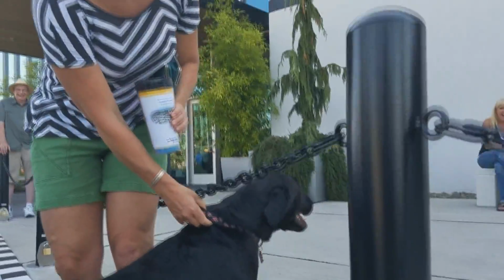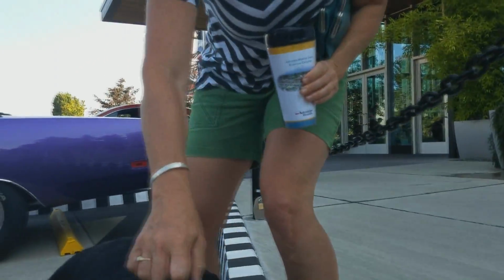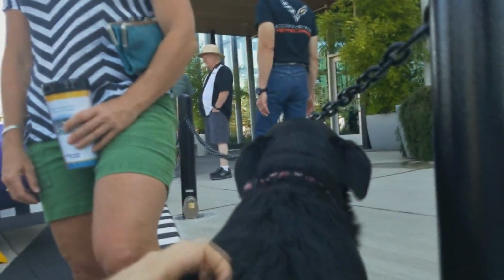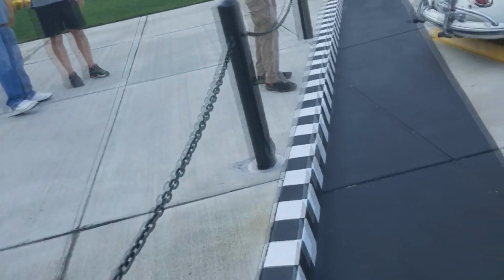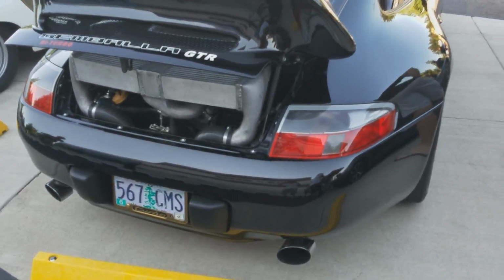Hey, Pupper. I'm a friend of Puppers. Hey, what was that all about? You don't have to protect the car. It's okay. She probably just smells my dog. No, I mean, she saw you coming and went right at you. That was really strange. Maybe you're a werewolf or something. Oh, that could be. Explain all the hair. Anyway, back to the Porsche.